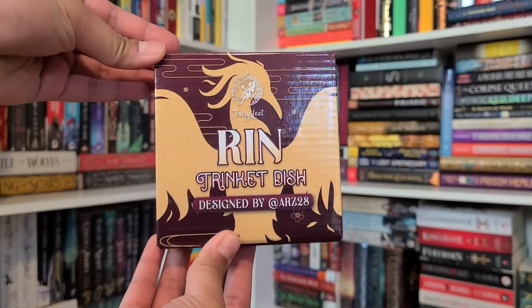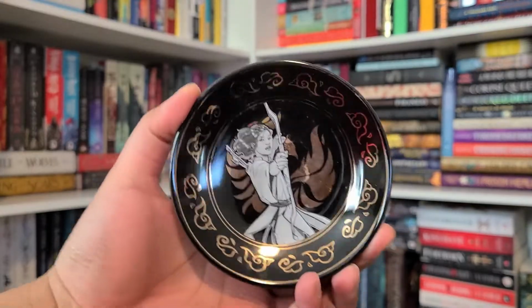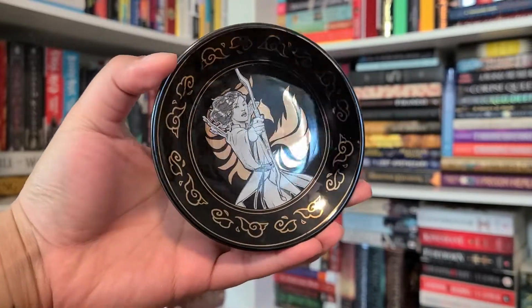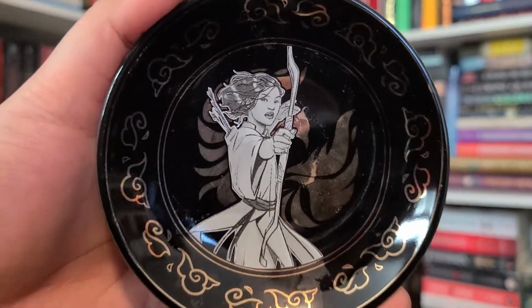The first one is the Rin Trinket Dish, art by @Ind. The next character in our displayable trinket dish collection is Rin, a fierce character from The Poppy War by R.F. Kuang, who I love. Ooh, I like this illustration of Rin. It looks kind of dirty though. I need to clean it. But here's our trinket dish featuring Rin.